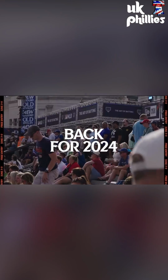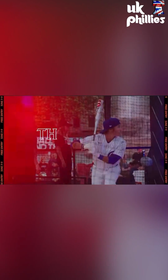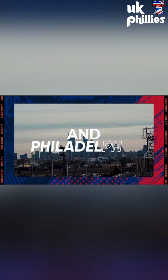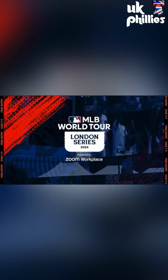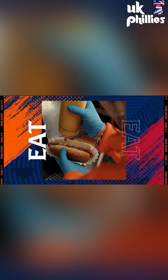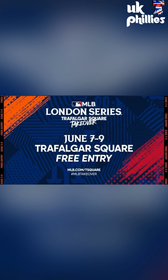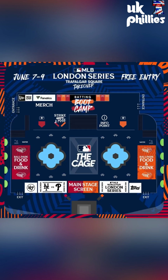Delighted to say that MLB Europe announced that back for 2024 will be the Trafalgar Square London Series takeover. This was brilliant last year. Trafalgar Square was completely transformed into this incredible London Series venue, with a huge interactive batting cage right down the middle and big special guests taking part in a home run derby, including Chase Utley this year. There was also your chance to have a go yourselves, as well as big screens showing the games as they were happening, loads of food and drink stalls, merchandise stalls. There'll be live DJ sets as well. The vibe and atmosphere here was absolutely brilliant last year.